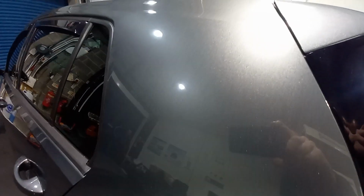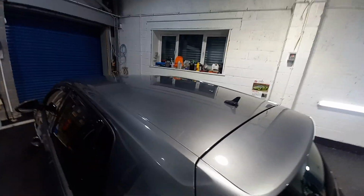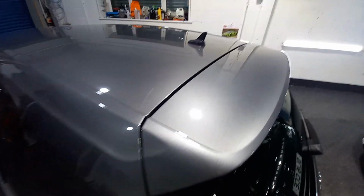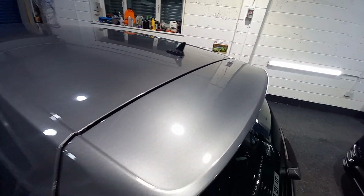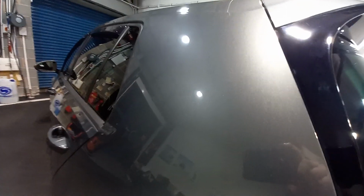We're inside as well today on this one because it's very cold and frosty outside. So you can see everything with these LED lights up here. You can see every scratch, if there is any, or every swirl mark. So there's nothing to hide when you're inside.